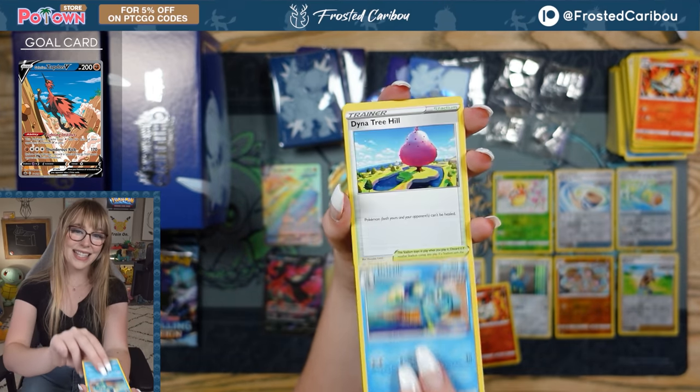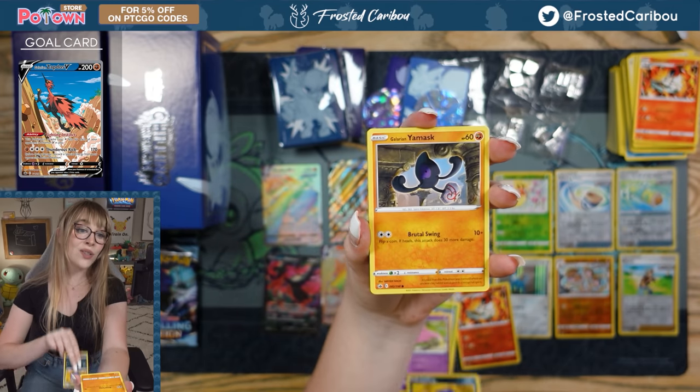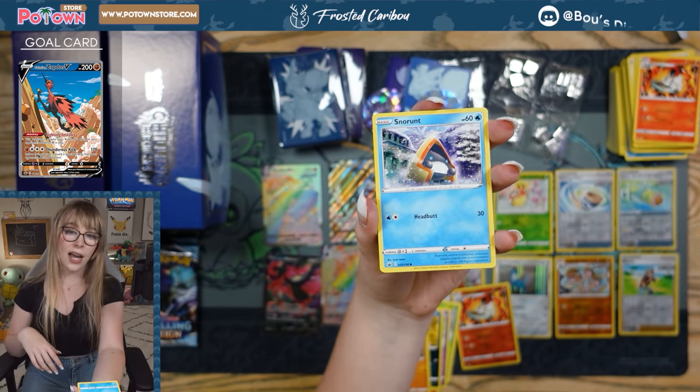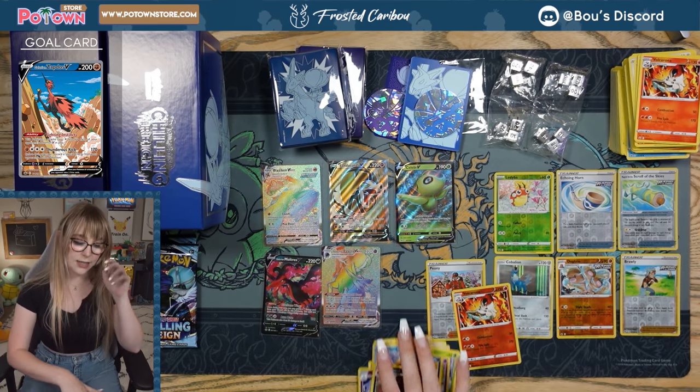Drizzile, Dynatree Hill, Justify Gloves, Deerling, Galarian Slowpoke. I'm really enjoying Chilling Rain so far, though. This is probably actually one of my favorite sets. I know I probably say that about every set, but it really is. Reverse Holo Hatterene and Scolipede as well.